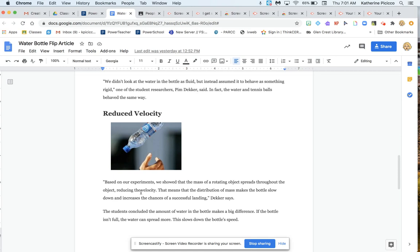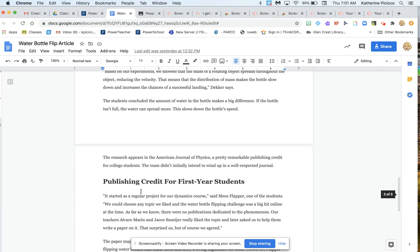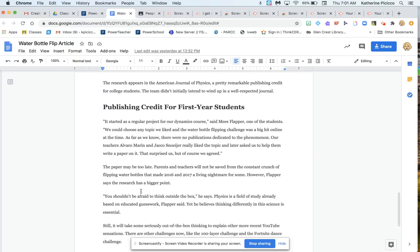If the bottle isn't full, the water can spread more. This slows down the bottle's speed. The research appears in the American Journal of Physics, a pretty remarkable publishing credit for college students. The team didn't initially intend to wind up in a well-respected journal. Publishing credit for first-year students.